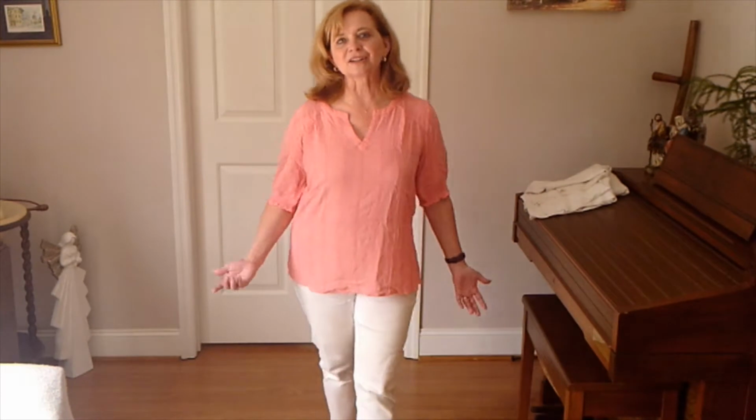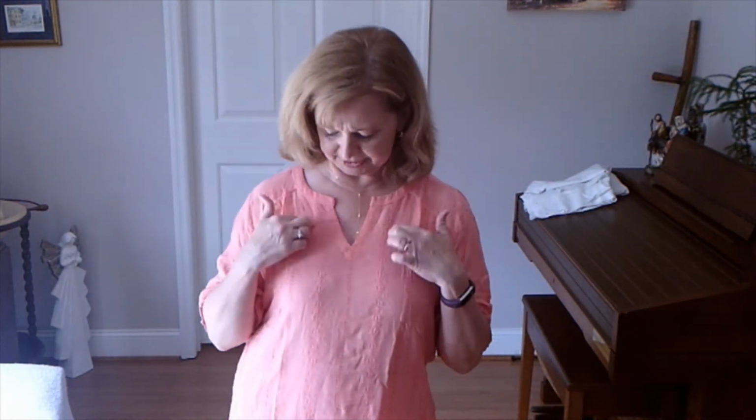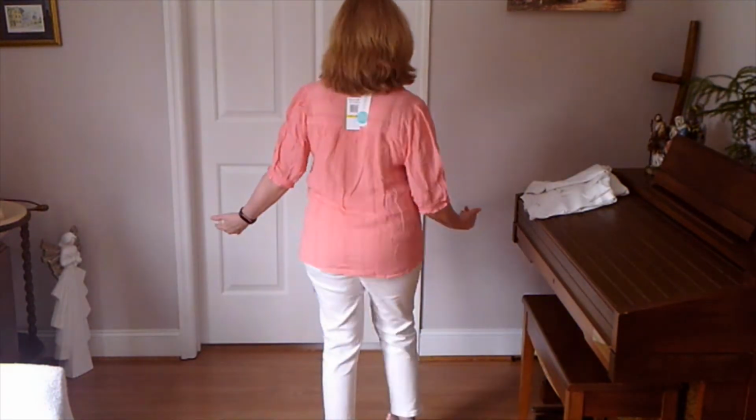So this is the Mason & Bell Liana Smart Detail Top in Coral, and it cost $42. I haven't heard of this brand before, Mason & Bell, in Stitch Fix. I'm not sure if I have or not. I told Rebecca I love the color. This color is beautiful, and so is the detailing. But I'm not really crazy about the style. So this is probably going to be a no.